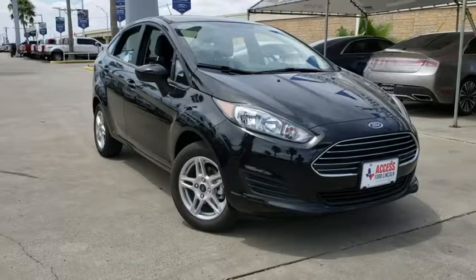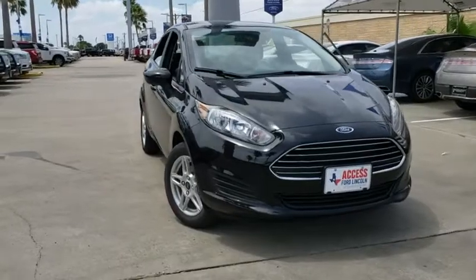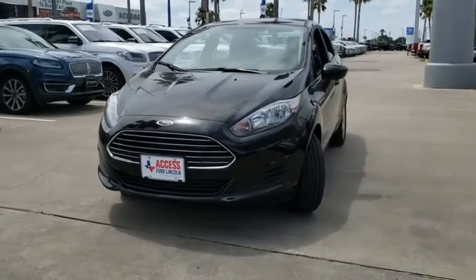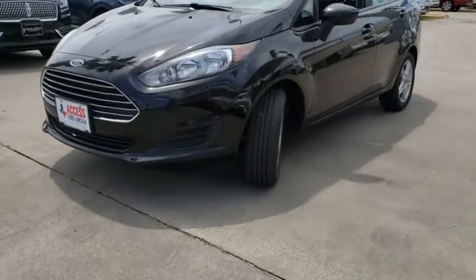Stop by and take a look at the 2019 Ford Fiesta. Ford will be offering a wide range of options and accessories on the Fiesta in a play to make the Fiesta highly customizable to fit the preference of its drivers. Here are some of this vehicle's great options.